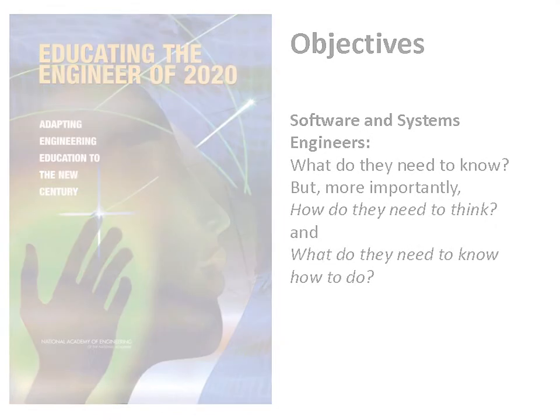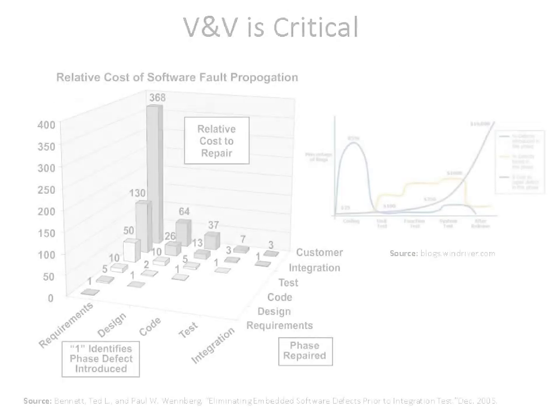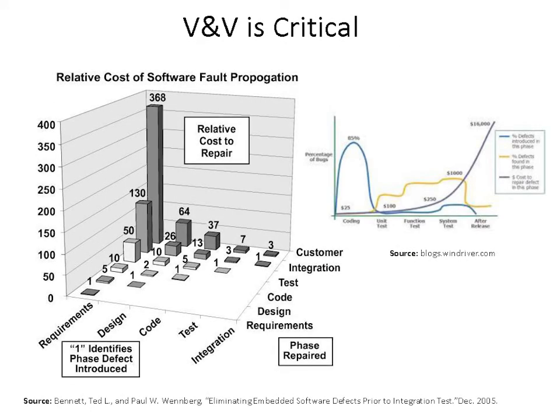I'm running over schedule. Okay. V&V is critical. That's it.